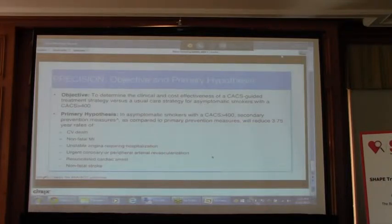which brings us to the primary trial objective, which is to determine the clinical and the cost effectiveness of a coronary artery calcium scoring guided treatment strategy versus a usual care strategy for asymptomatic smokers undergoing lung cancer screening with a coronary artery calcium score that's greater than 400 or severely elevated.